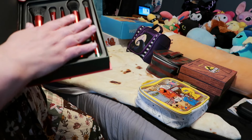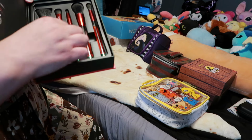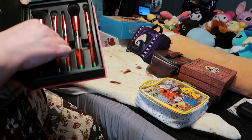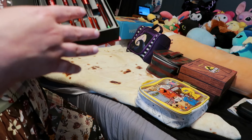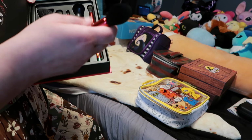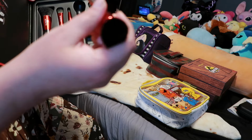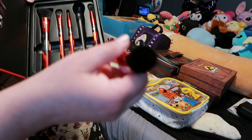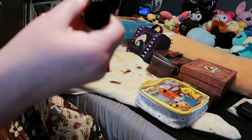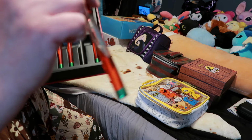Really don't have anywhere to put them right now, but if I did keep these out, then I would have had to throw the box away because I have no other purpose for this box other than keeping these brushes. I really don't have any complaint of these boxes. I mean, brushes. It's just got a bit of a red liquid water in it.